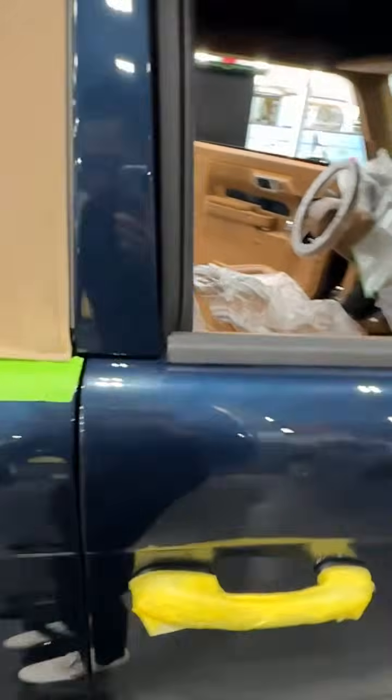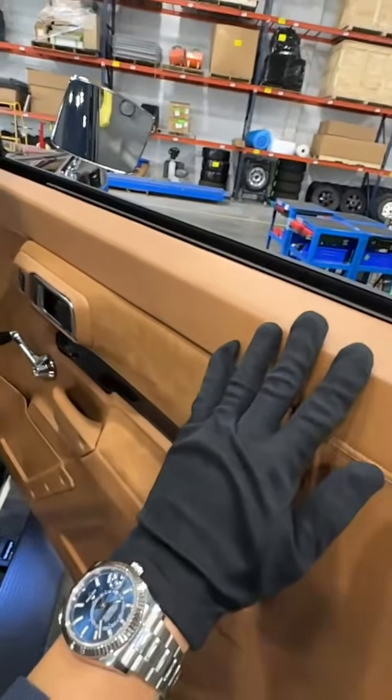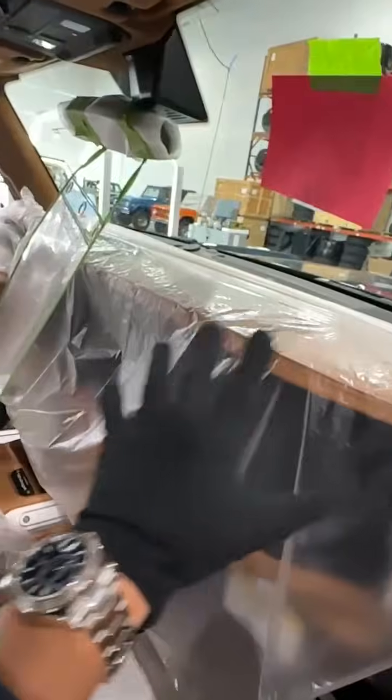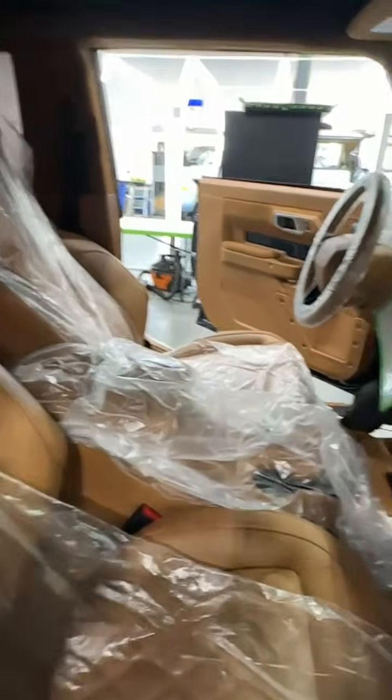I'm going to open the door here. I've got one glove on like Michael Jackson, and so I'm going to touch it only with my left hand. And this right here is the ball glove leather interior. This is Alcantara right here. And it's all wrapped up.